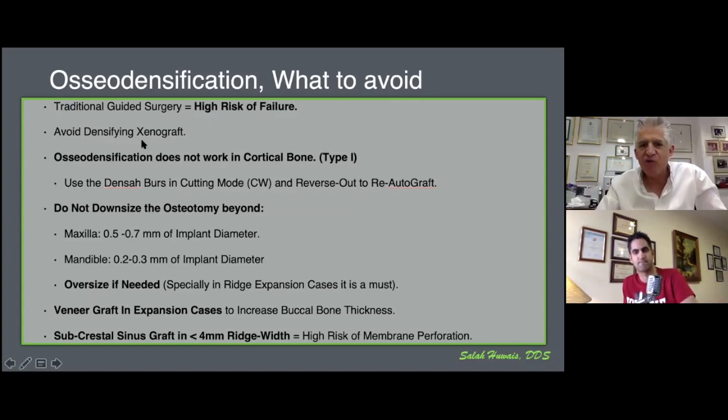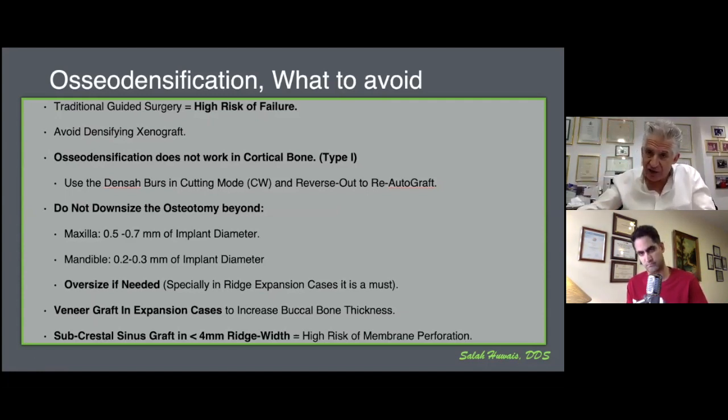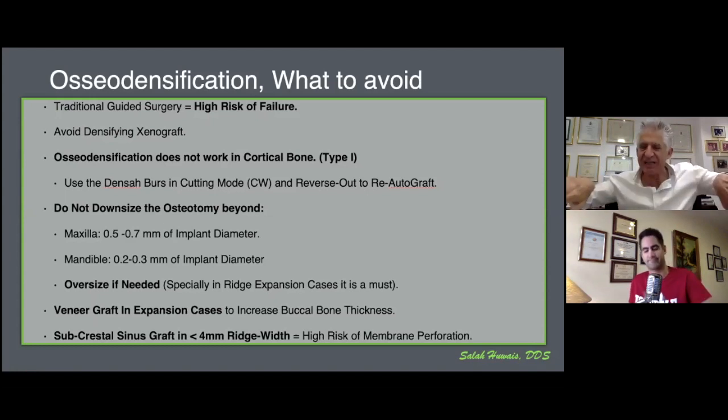The second thing is avoid xenograft. You cannot densify xenograft. It's too dry, it's too hard, it's got sharp edges. So xenograft is not part of the protocol. And also, it does not work in cortical bone. It works in trabecular bone. But if you do have cortical bone, of course you can use these drills. You just use them in a clockwise direction. And what you can also do is, before you take the drill out, change the direction to counterclockwise, so all those bone particles can still remain in your osteotomy.